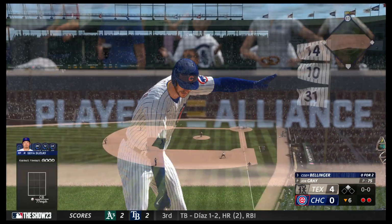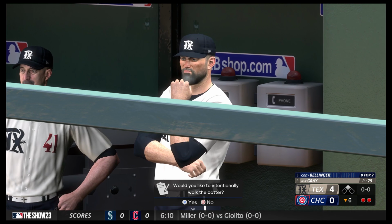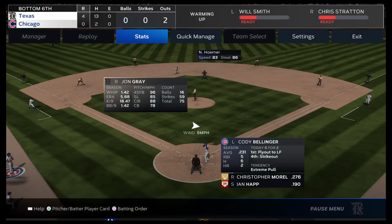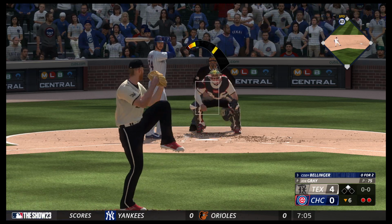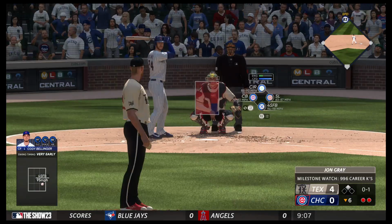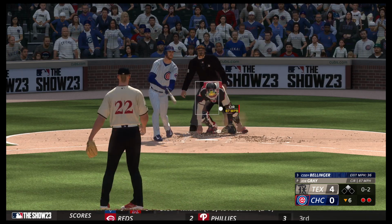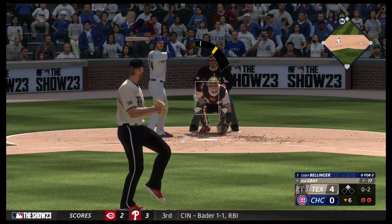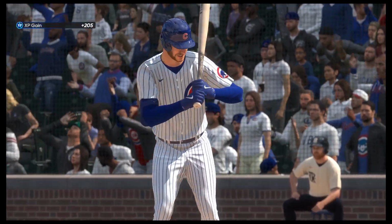And up to the plate comes Cody Bellinger. In 2019, Cody Bellinger became the first Dodger player ever to collect the MVP, the Gold Glove, and the Silver Slugger in the same season. That one pulled foul. Left-hand hitter waits. And that one wrapped foul. Goes down looking. One left for the Cubs.